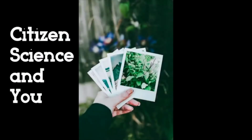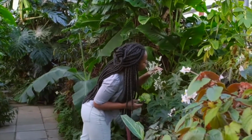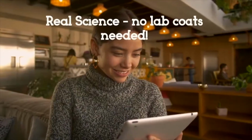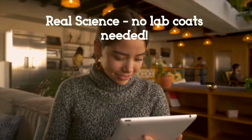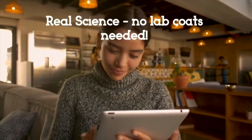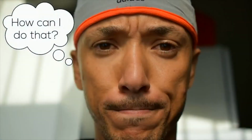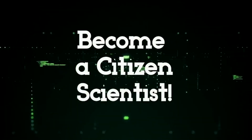Did you know that people just like you are shaping science and their future through small but important actions? That's right. You don't need a lab coat. You don't need a science degree. We're not talking about kids' chemistry kits or build a rocket activities. We're talking about real science we can do together. How can I do that, you might be wondering? The answer is easy. Become a citizen scientist.